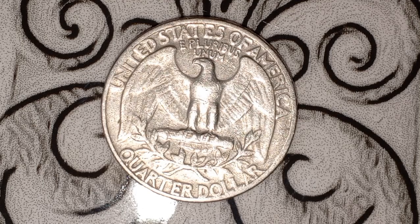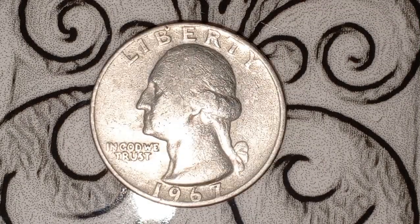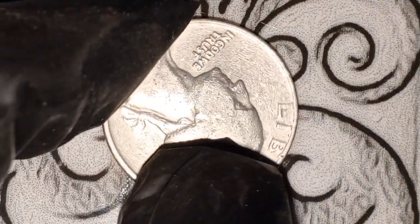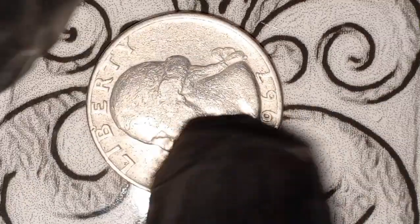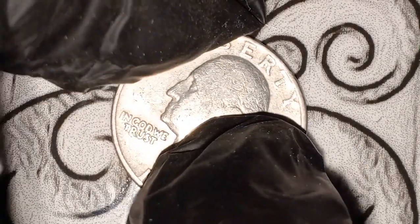You can also look for a faint shadow of the second strike in the letters of Liberty, particularly the B and the R. These double die errors are incredibly rare, and coins with visible doubling on both the date and the word Liberty can be worth anywhere from $1,000 to $3,000 or more, depending on the grade and condition of the coin. Coins with more prominent doubling, especially in higher grades, can fetch even higher prices, with some examples selling for over $10,000.